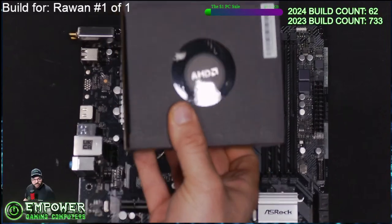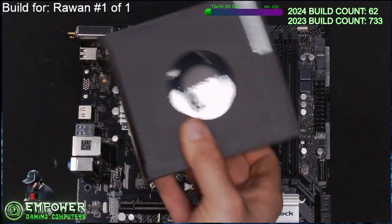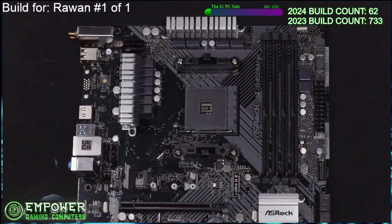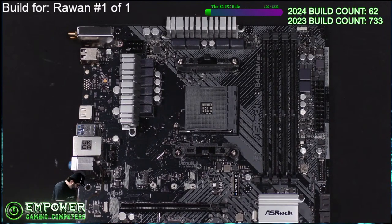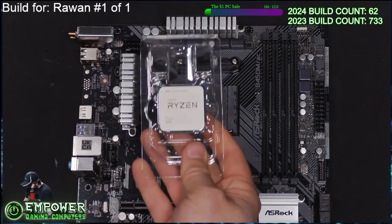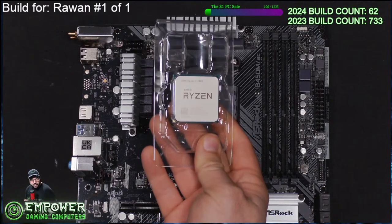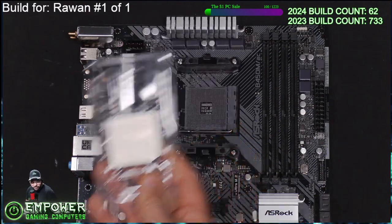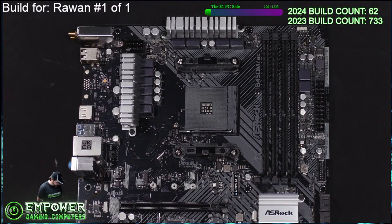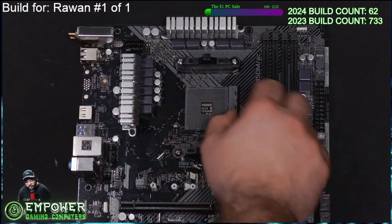This would have been the stock cooler that we would have used, but we're not going to be using that. Got a bigger and better cooler to put in. Here's our AMD Ryzen 5 4500, 6-core, 12-thread processor. Got a maximum boost of 4.1 gigahertz.